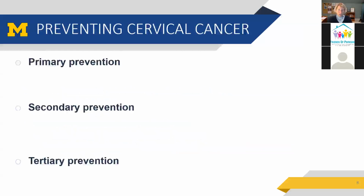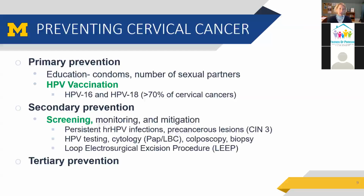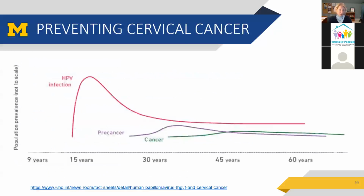When we talk about preventing cervical cancer, there's 3 things: primary, secondary, and tertiary. The first way that we can prevent cervical cancer is by vaccination. If you can get your vaccinations, especially the young kids, 11, 12, 13 years old, if they can get vaccinated, that's a really good thing. The secondary thing is screening, and that's what we're focusing on today. And the third way of preventing it is if you get cancer, you actually get treatment for it.